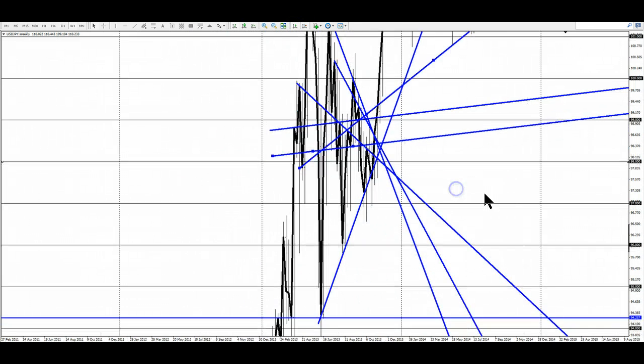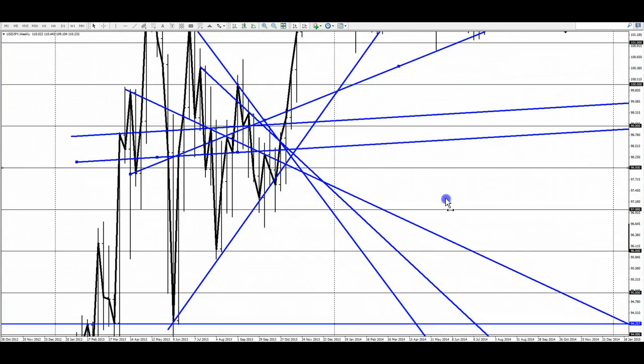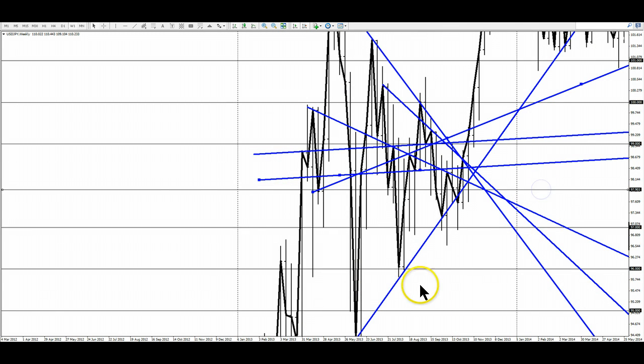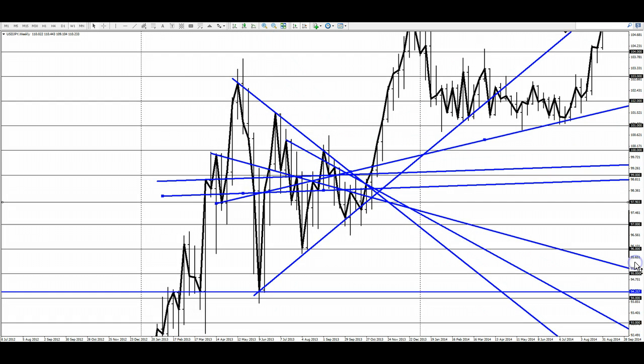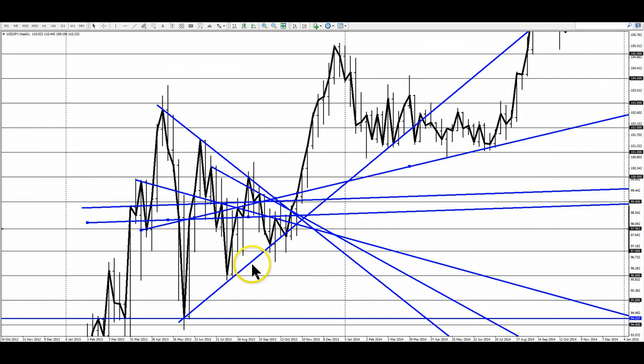Look at this thing, right? Come on. Now, it's a very complex triangle, but you could have traded it and you could have realized that this is going to complete at some point. We cannot go into these congestion zones that long. And will this be a future inflection point?